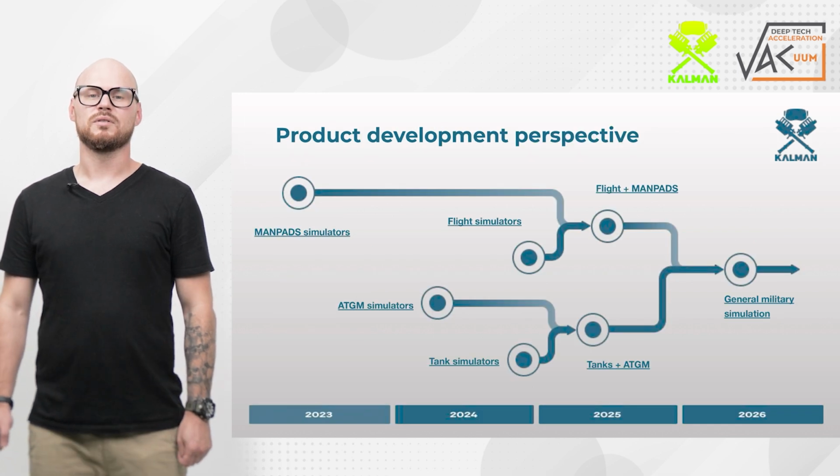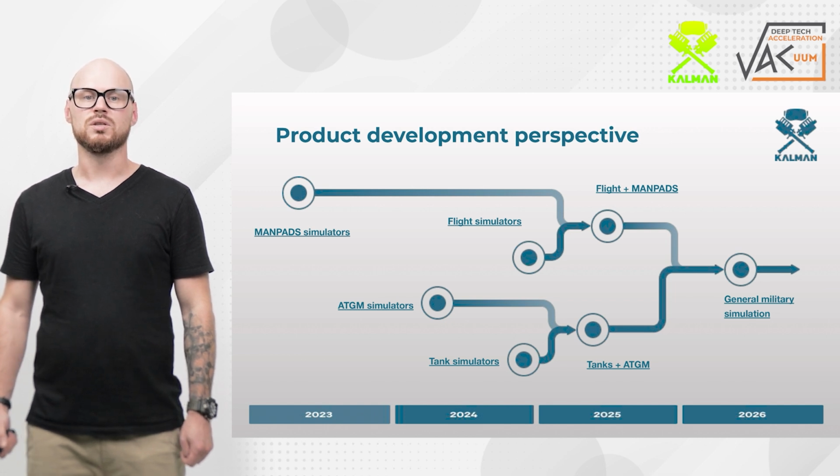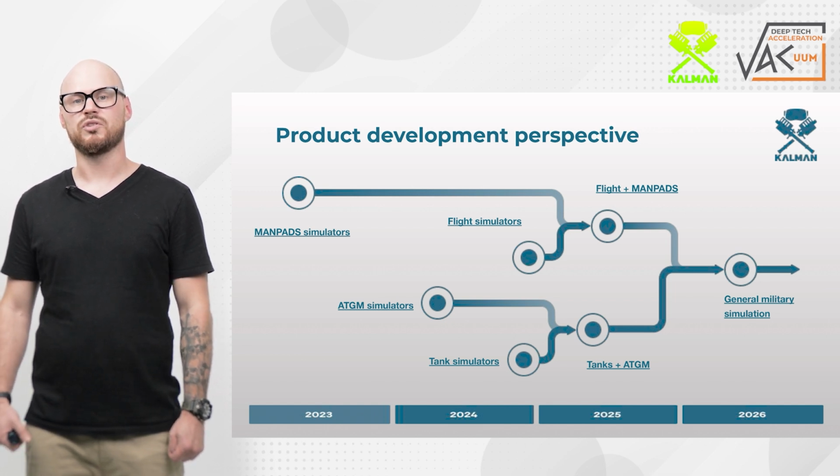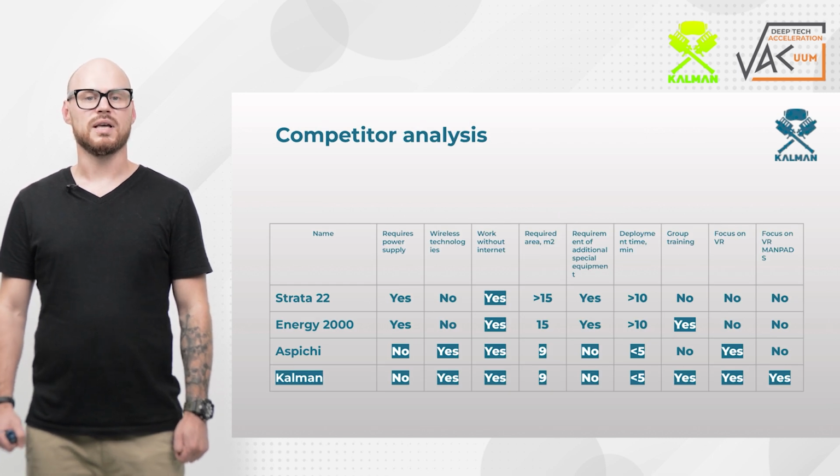The perspective of the project is that we start with MANPADS, and then we will develop ATGMs, aviation simulators, tank simulators, etc. After we have enough data and customer base, we will combine all of these into one simulation for cross-force trainings.